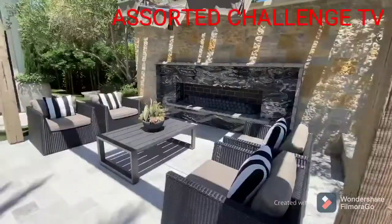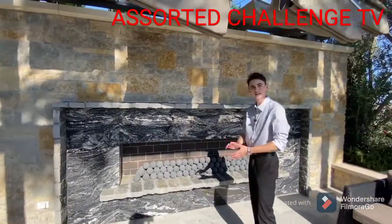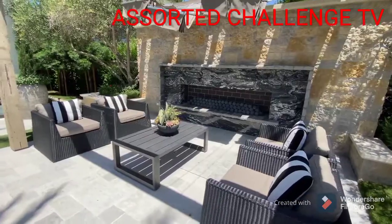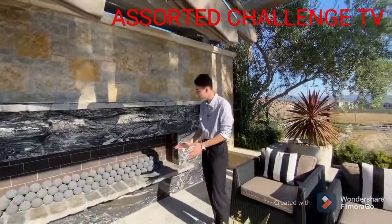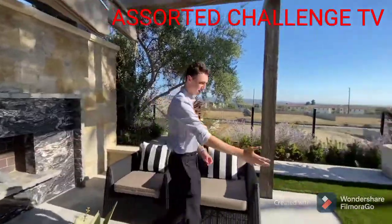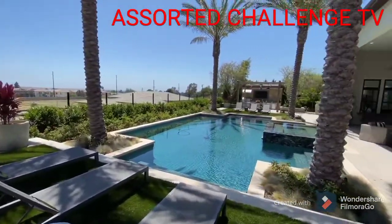We take a look at this beautiful fireplace area. We see a granite pattern surrounding this area. Again, something I did really like was the lightly colored Tuscan styled stones that surround this as well. I think it complements the granite very well. I really did like this space. And then we see some designated pool chairs, perfect for tanning on a nice hot summer day like today.